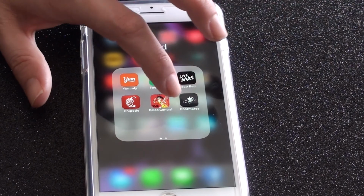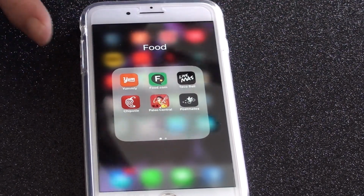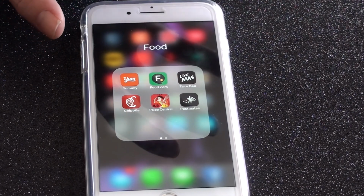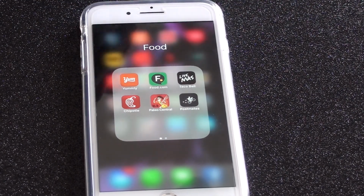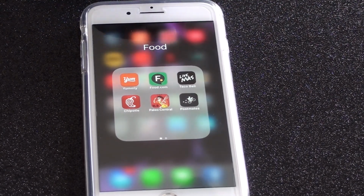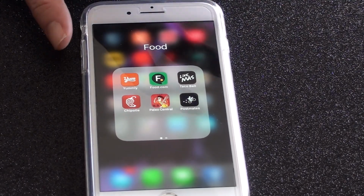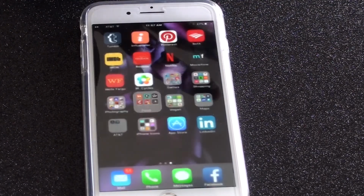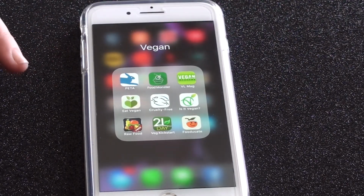Postmates is not something we have in our area. But I did get the app. It's where basically anything can be delivered to you, whether it's food or toilet paper. It doesn't even matter. And I'm curious to see if we will get it, but it's basically in your bigger towns right now. My next app folder is my vegan apps.